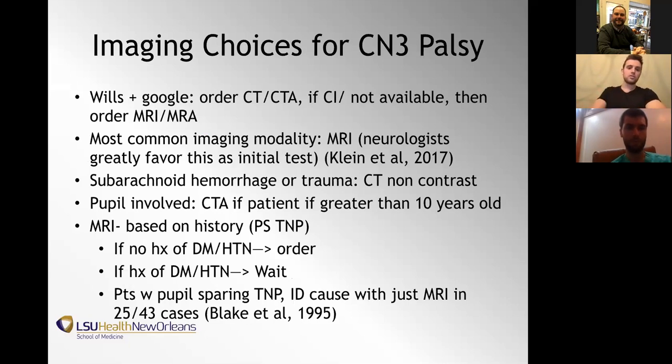So Wills and Dr. Google say the move is to order a CT, CTA, and if it's contraindicated or not available, then you should order the MRI. But in a study by Klein et al. who investigated this, they actually found that MRIs are greatly favored as the initial test, and neurologists essentially 100% of the time will order an MRI first, which I found was interesting.